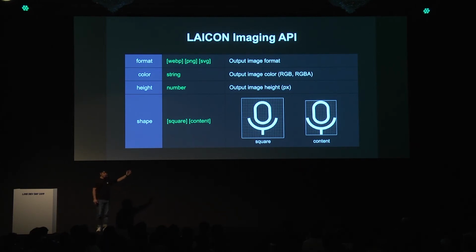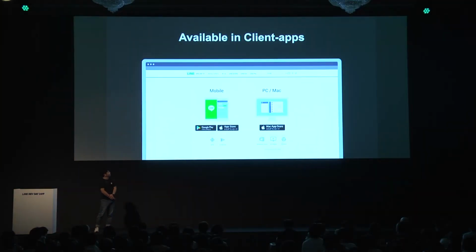Square type is always generated as a regular quadrilateral, while the shape of content type is determined by each icon's shape. If you compare this to fonts, square would be equal to fixed width and content would be proportional. Well, for general purposes, square type is more appropriate since it includes an isolation zone. Content type is more flexible if you are going to apply restriction with CSS.